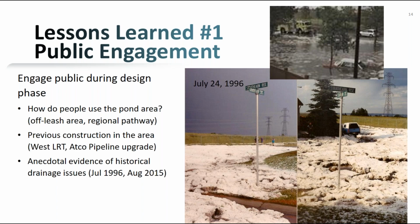So we knew about that 2015 storm event, but actually in July 1996, there was a very large hail event that caused a lot of flooding because orange-sized hail hit Calgary and Winnipeg. The hail was so big that it clogged the storm sewers and catch basins, and then caused lots of flooding, as you can see from the photos down on the right.